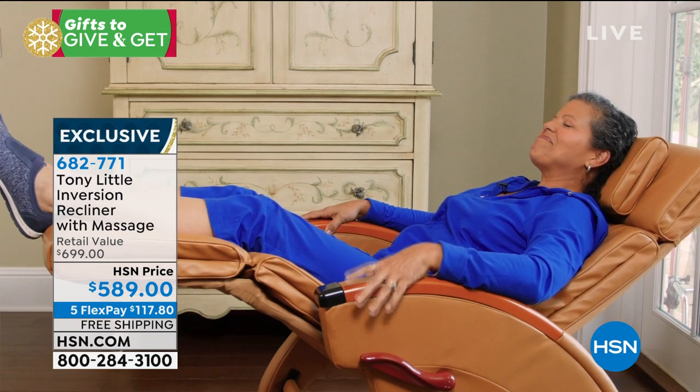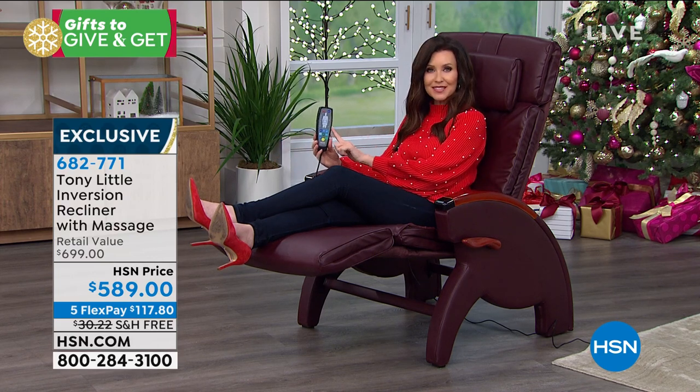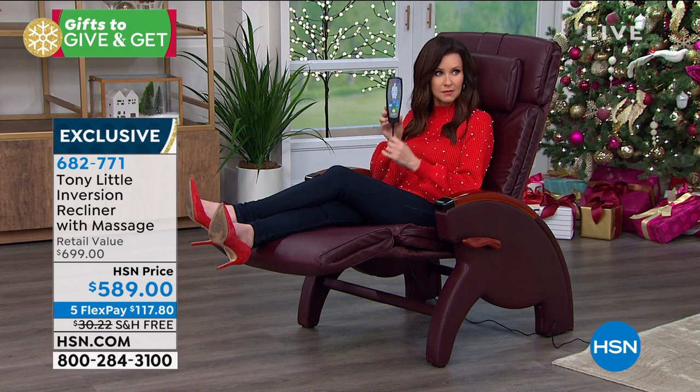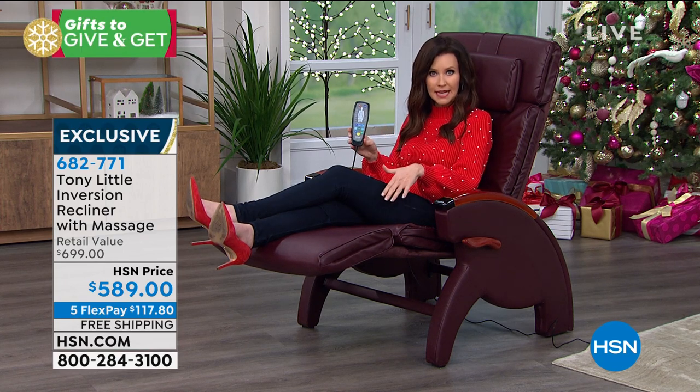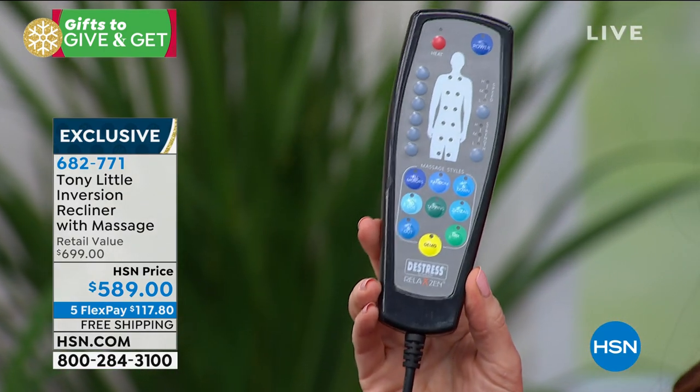I love it. I love what Ro said. She said, I feel like the weight of the world is off my shoulders. You get 12 different massage modes. Those are built in. Also a remote that you cannot lose. Trust me, you're gonna wanna keep a hold of this remote. You've got optional heat if you want. This is a recliner that's comfortable to sit on. It's comfortable to recline on. It's also comfortable to invert as well.